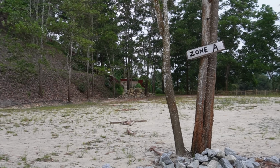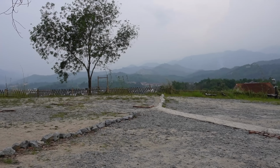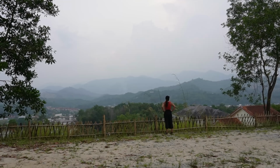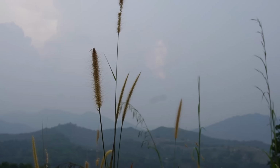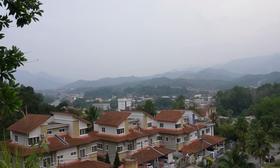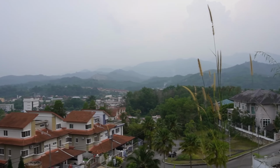So this is zone A. It comes with a really pretty view. From this campsite, we get a view of the surrounding neighborhood and further on, Bentong town.